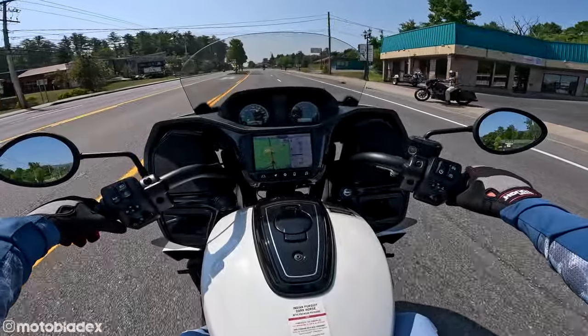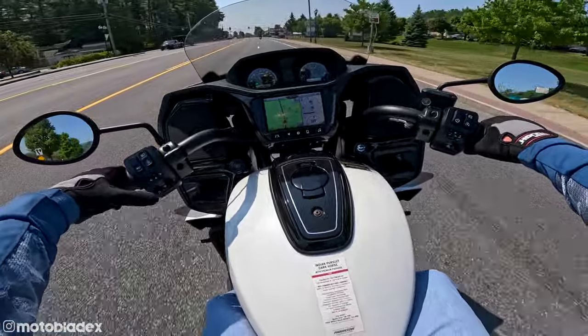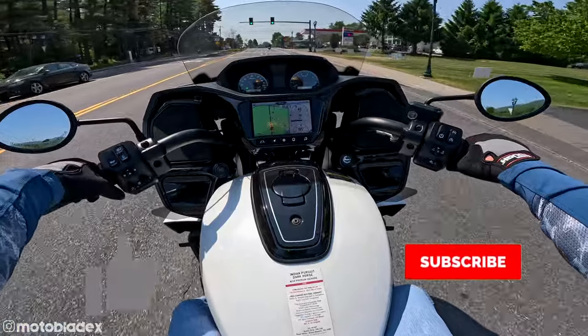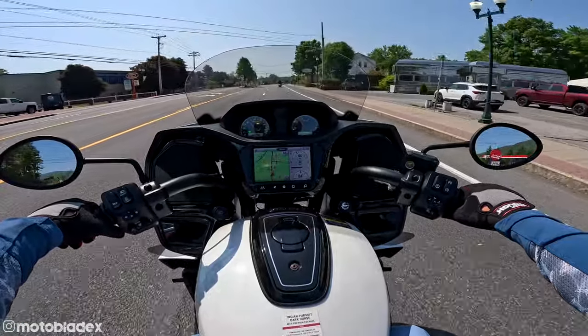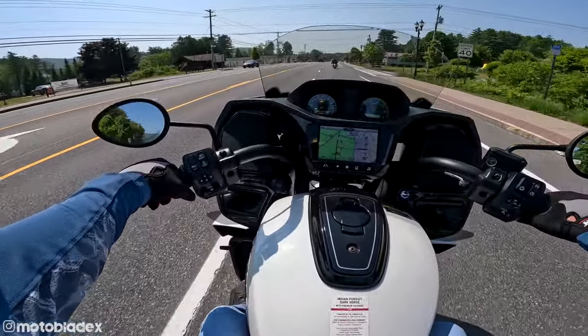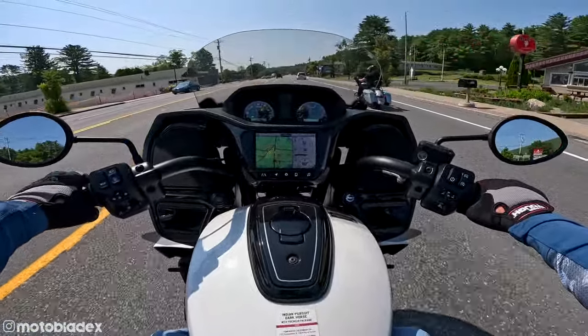All right, guys, we are back on the Indian Pursuit, new for 2023, the Icon variant. We've got 122 horsepower, 128 foot-pounds of torque, stock. This thing is amazing. It's loaded with all the premium touring features you could possibly want on any motorcycle. And if I had the money, it would be the motorcycle I would get right now.